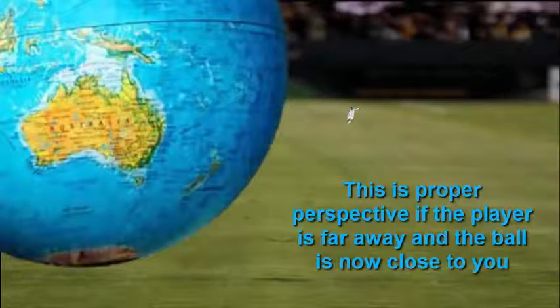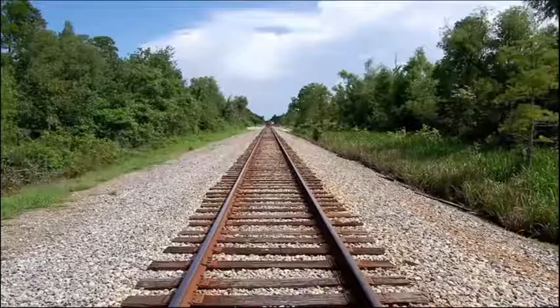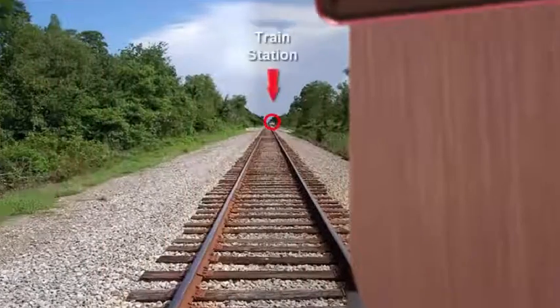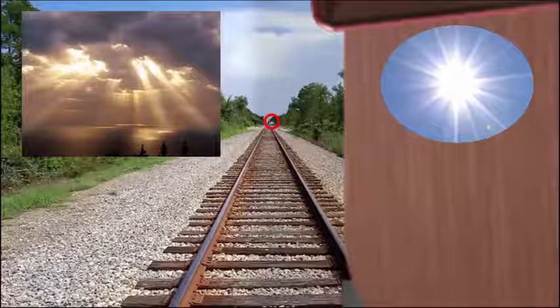This is proper perspective. This is the perspective we're not seeing when we look at the sun. The sun that we see in the sky is close. Here's a train leaving a station far away down the tracks. Also analogous to the rays leaving the million-mile diameter sun. The rays would be massive, just like the train is massive compared to that little train station. Right? That's proper perspective. Now look at these shafts of light coming from the sun, the rays.